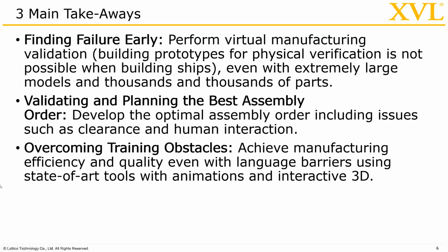And then another big goal of many companies today, I think this applies across industry, is how do we overcome training obstacles, especially working in international markets with many different levels of education and levels of language capability. So often we have to get our instructions out to people that don't speak the same language. How do we do that in an effective and usable way?